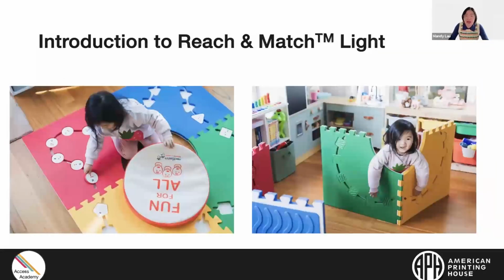Now I'm really excited to introduce you to the new product. It's called Reach and Match Lite, and it's a more compact version of the original kit. The reason we developed it was the serious shortage of services for children with disabilities during COVID-19, and also the increasing demand for small class applications and homeschooling. Many therapists and teachers really want a more accessible, flexible, and portable tool to support children with diverse needs. That was the reason that pushed us to develop this compact version.